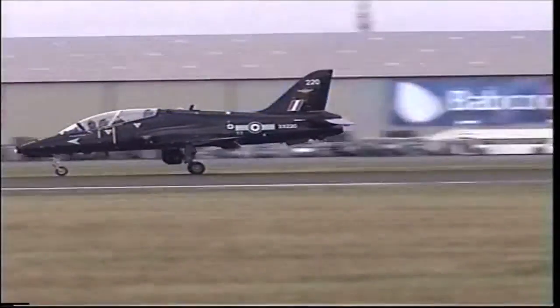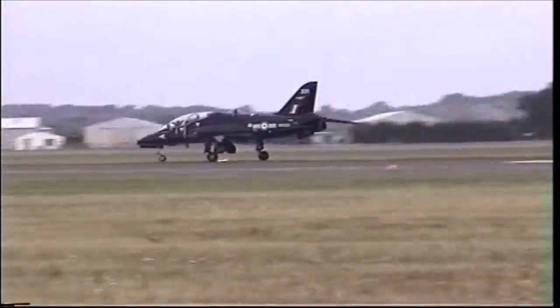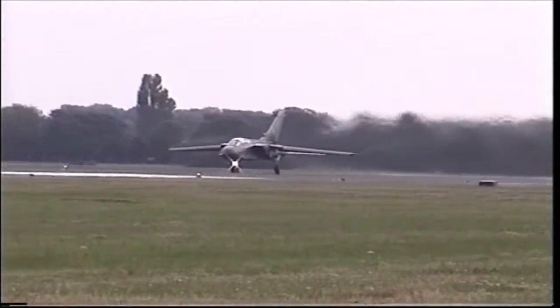Aircraft, and it doesn't have as much drag as the F-16 has when it's pulling. From Jagdbombergeschwader 32.